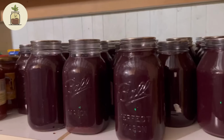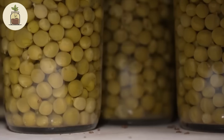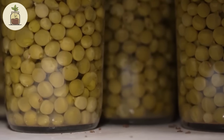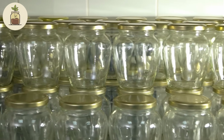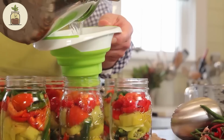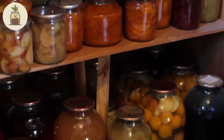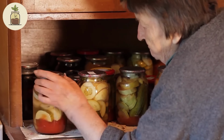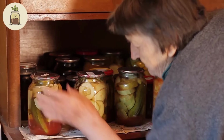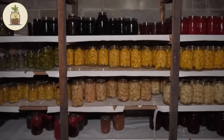Converting unused space into a storage area requires surprisingly little investment. A basic shelving system costs under $100 and provides storage for hundreds of pounds of produce. Insulating just one corner of a basement with a rigid foam board improves temperature stability dramatically, costing roughly $75 for materials but saving approximately $300 annually in reduced food waste and lower energy bills.